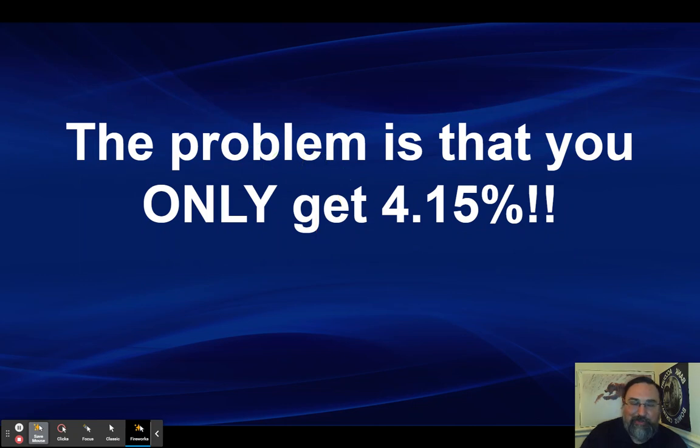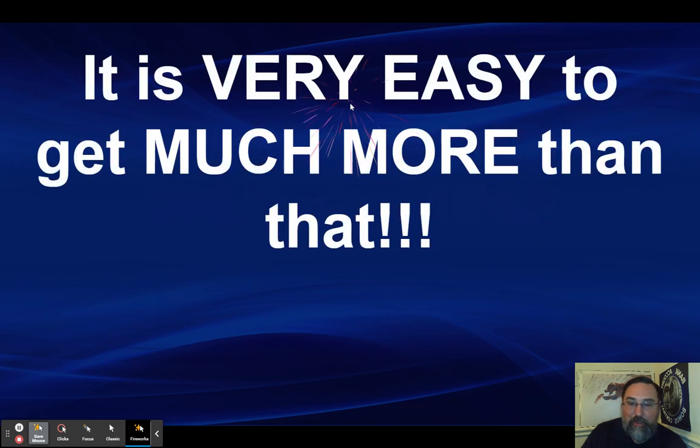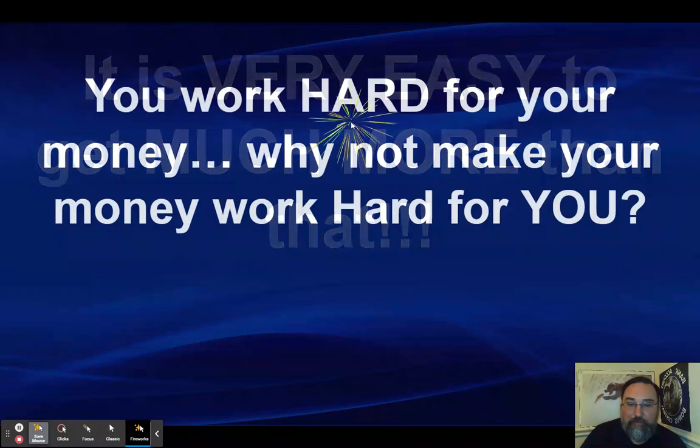The big problem is you only get 4.15%. The Fed rate is almost 5%. So 4.15 is not hard to beat, like, at all. It's very easy to get much, much more than that. So while it's good, it's not the best thing out there. And I want to show people how to make a whole lot more money than the 4.15%.